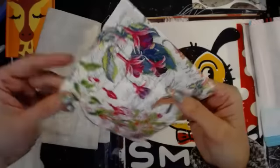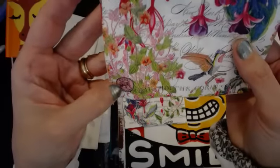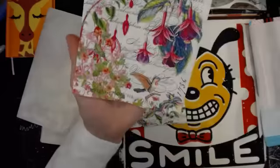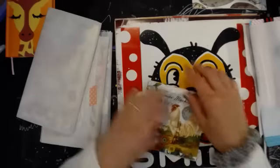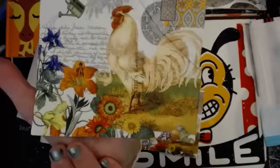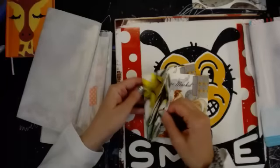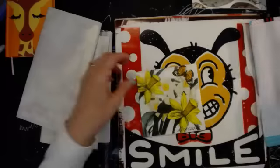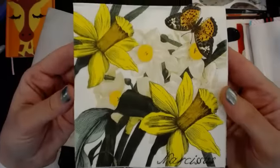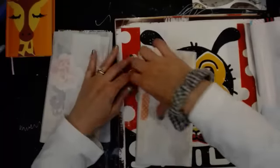Look. Oh, elephant. So many beautiful ones. Some chickens. Farmer's market. And then some daffodils. Oh, love them all.